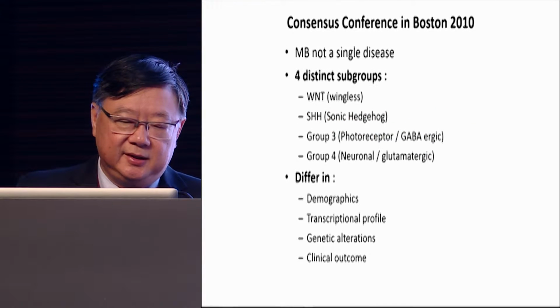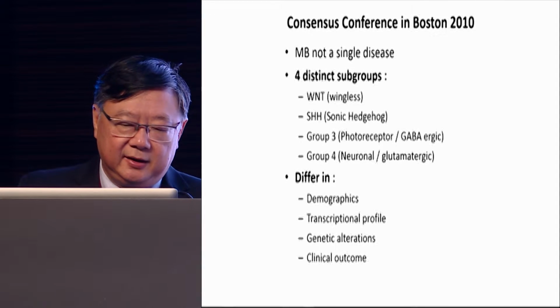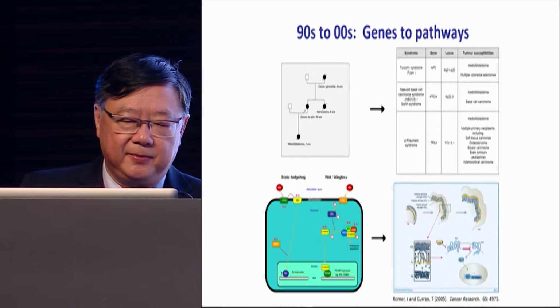Right? There were some studies, some consensus conference in Boston, which actually identified 4 distinct subgroups. There were the WNT group, sonic hedgehog group, group 3, and group 4, and all of these differ in the demographic, transcriptional profile, genetic alterations, and the clinical outcome.